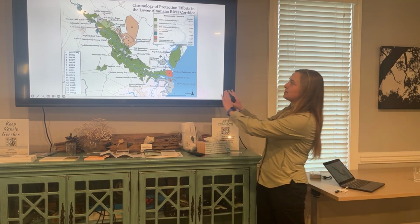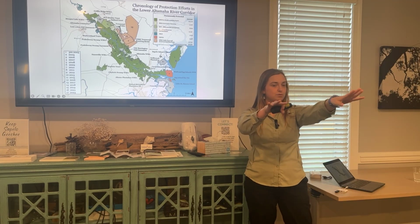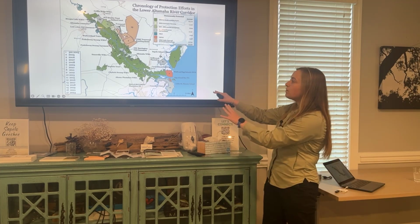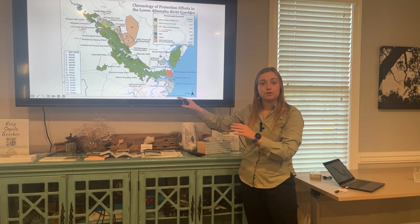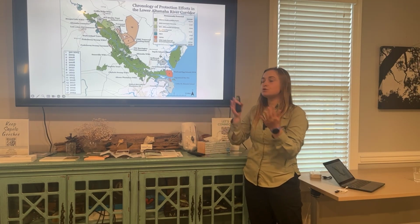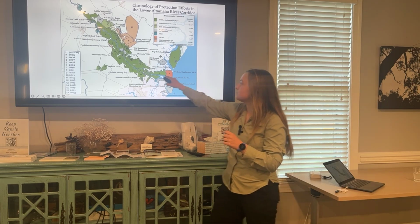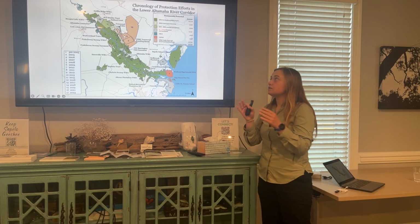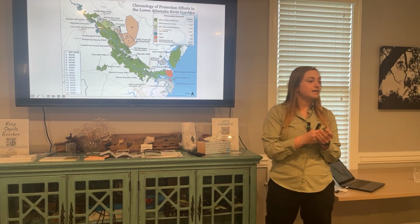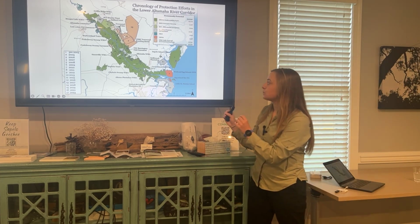So if any of you are interested in looking closer at this map, that is one of the maps that's back by the refreshments. So what we're looking at here is the Altamaha River Corridor. If you're familiar with some Georgia geography, you might be familiar with this corridor. This blue line right here is the Altamaha River, and it's one of the largest undammed watersheds on the eastern seaboard. So it's a really important freshwater source.